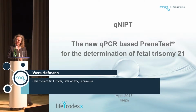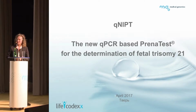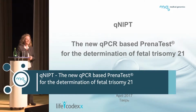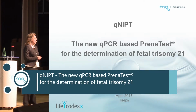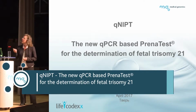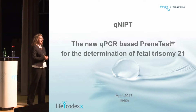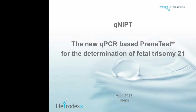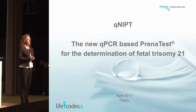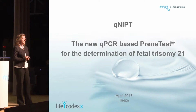It's a great opportunity for me to present you some very new data about our newly developed non-invasive prenatal test, which we call qNIPT. Q stands for quantitative real-time PCR, because this test is based on this qPCR method.